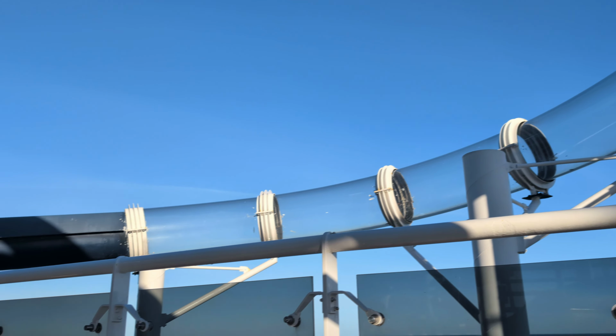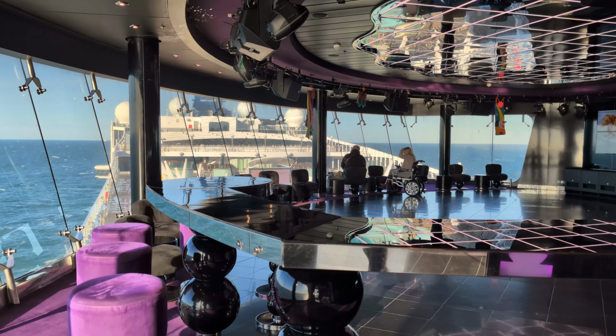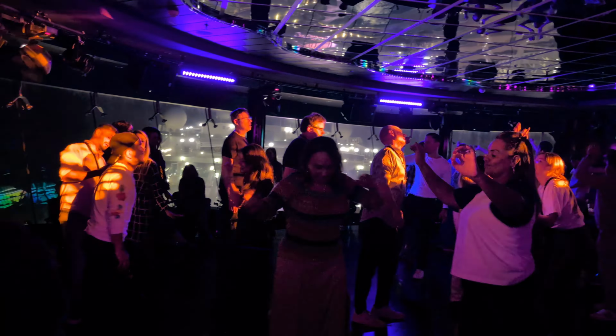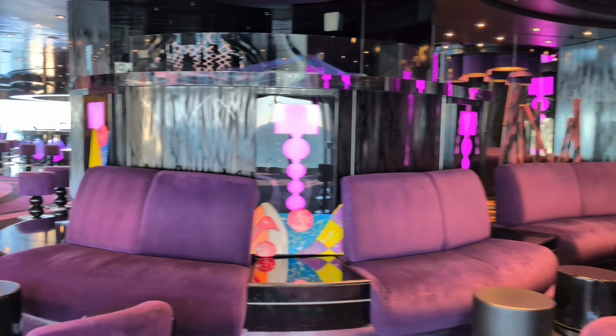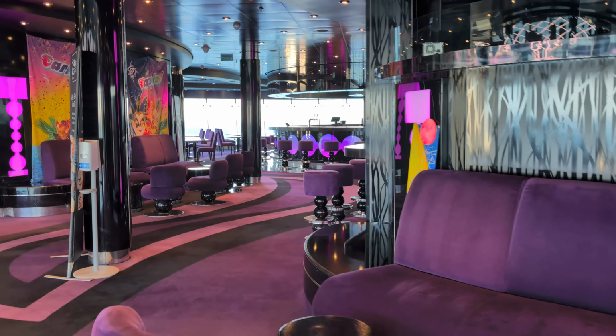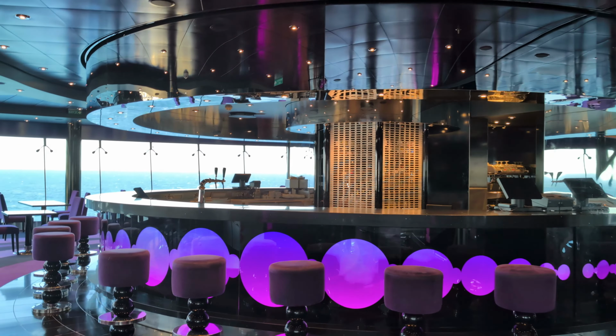Lastly, back inside on deck 16 is the Galaxy Lounge, restaurant and club. On this side is the area that opens up as the club in the evenings. It leads over to the specialty sushi restaurant on the other side. This whole lounge area is great and it's got nice views out to sea and over the pool, so it is just a bit of a shame that it's only open in the evenings really.